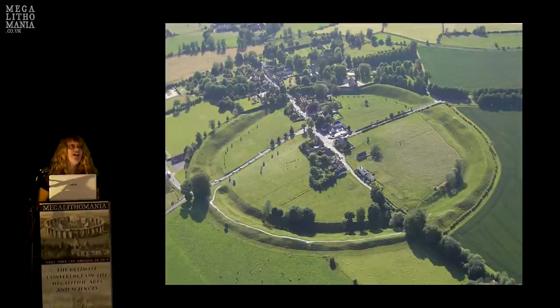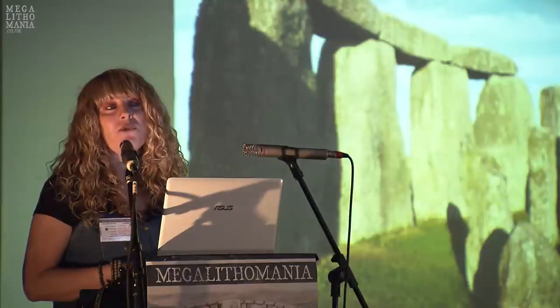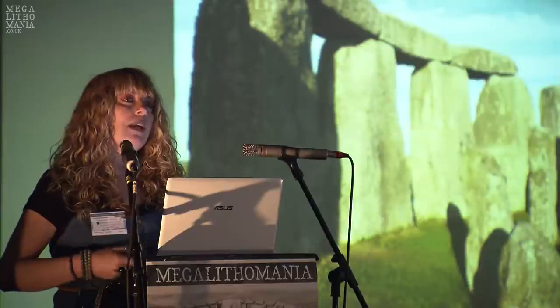Whereas when we have a look at Avebury, for example, we can see that the stone circles there are ruinous. And even when we look at Stonehenge, for example, that stone circle is ruinous as well. So the ancients, energetically speaking, were building up energy on various different levels.